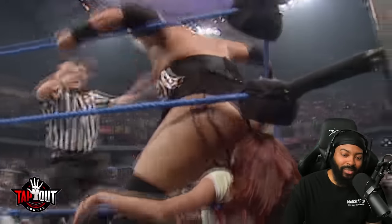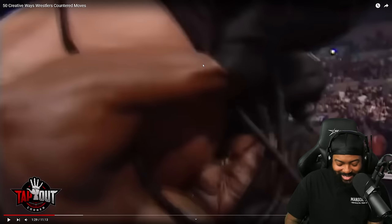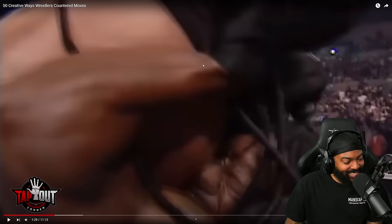Arguably, the worst move to ever get hit by is Rikishi's Stink Face. Booker T had to just sit there and take that. That's cold. Nah, that's cold, bro. Booker T had to willingly take that, bro. It's messed up.